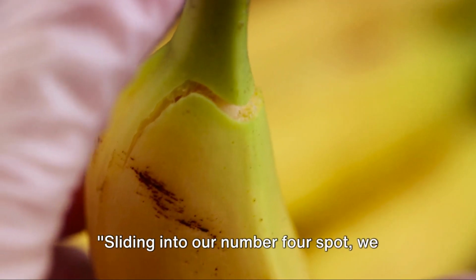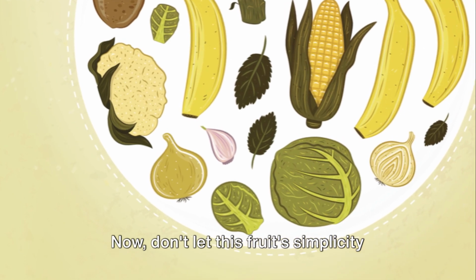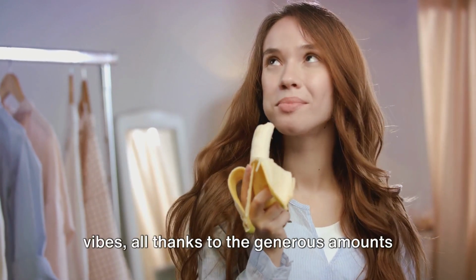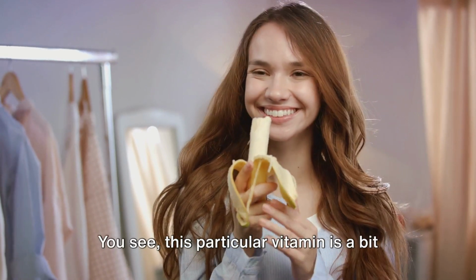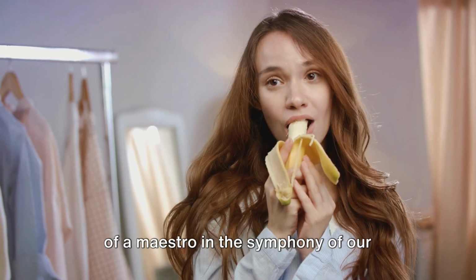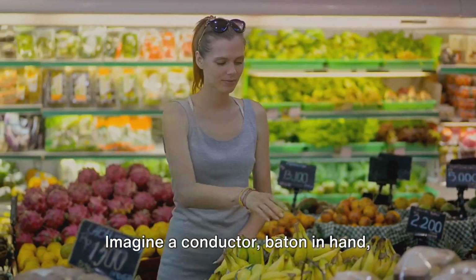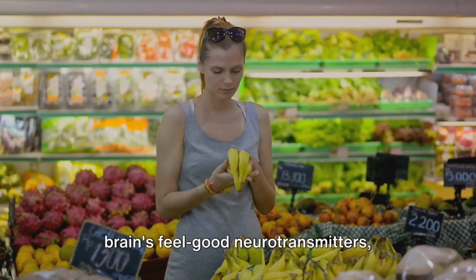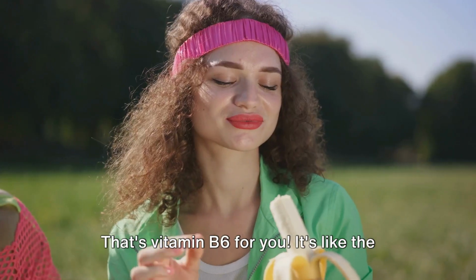Sliding into our number 4 spot, we have the humble banana. Now don't let this fruit's simplicity fool you. Bananas are a powerhouse of feel-good vibes, all thanks to the generous amounts of vitamin B6 they hold. You see, this particular vitamin is a bit of a maestro in the symphony of our brain's chemistry. Imagine a conductor, baton in hand, orchestrating the production of our brain's feel-good neurotransmitters, dopamine and serotonin. That's vitamin B6 for you.